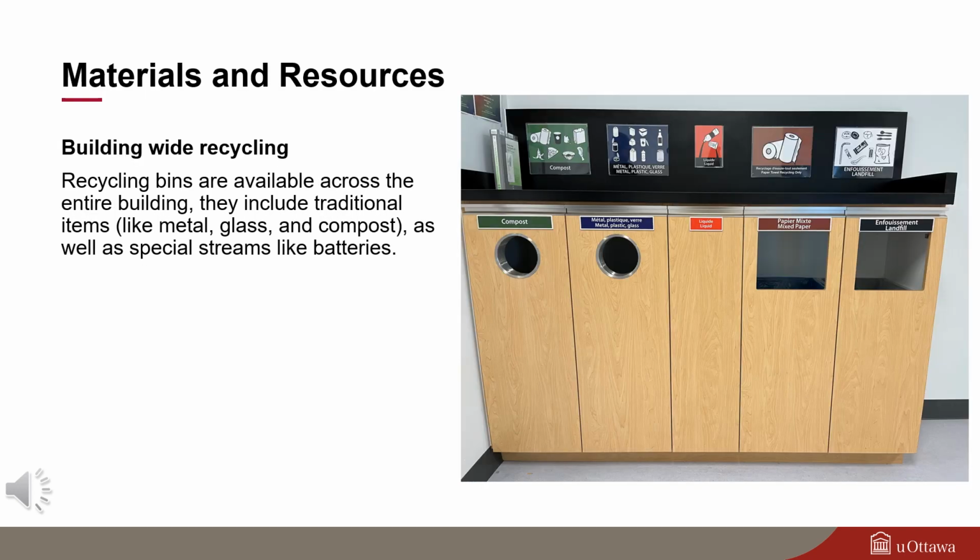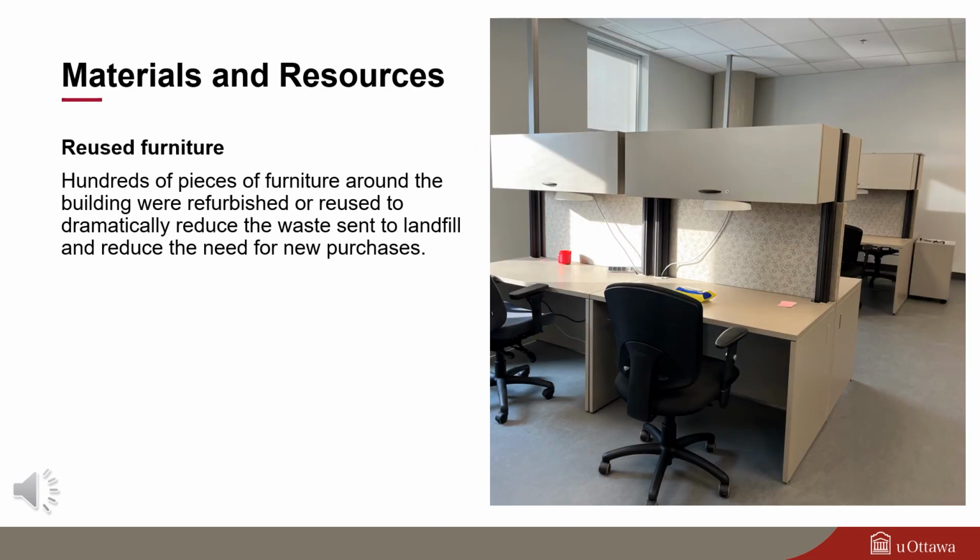The materials and resources category addresses waste management and material sourcing. Aligning with the rest of UOttawa, recycling stations are available building-wide. They include traditional streams like metal, compost, and paper, as well as special streams such as batteries.